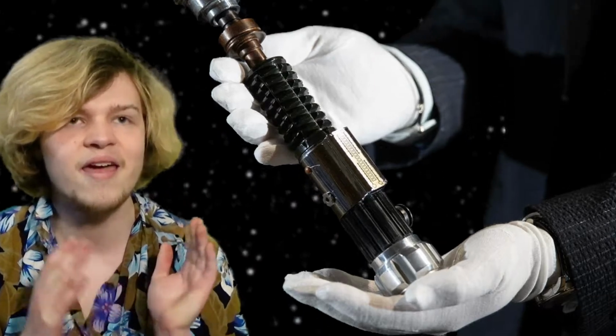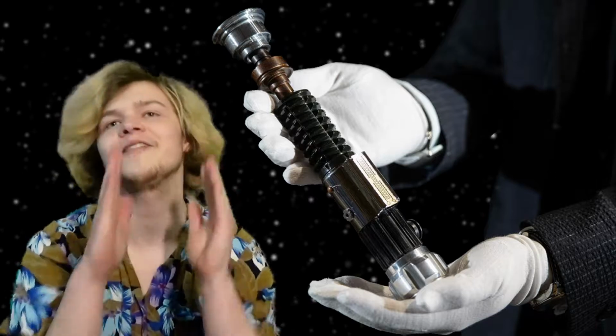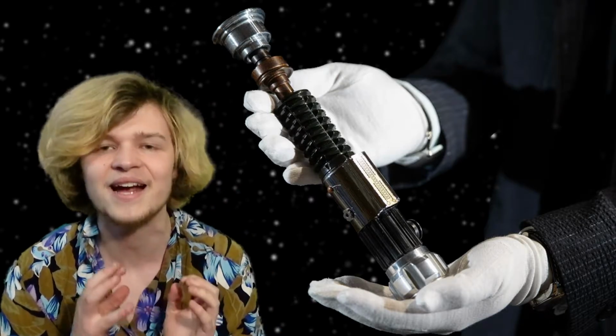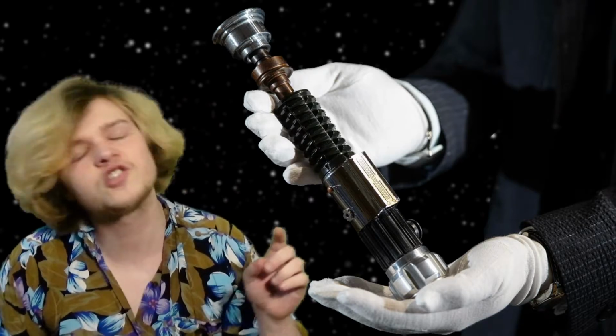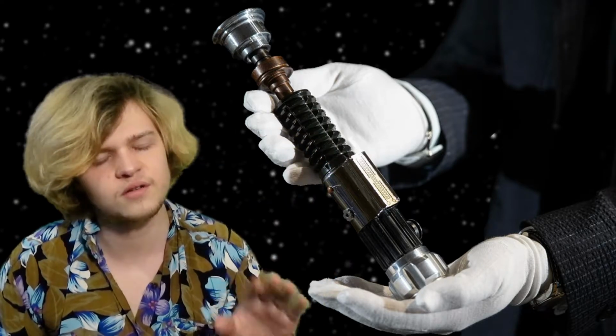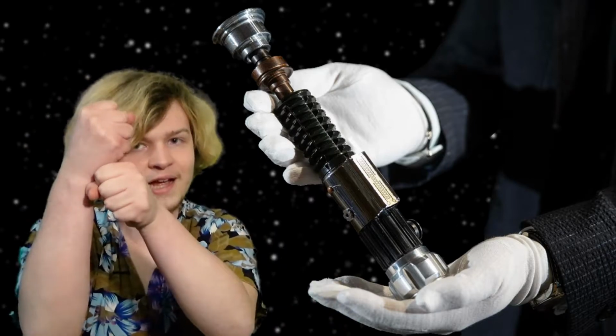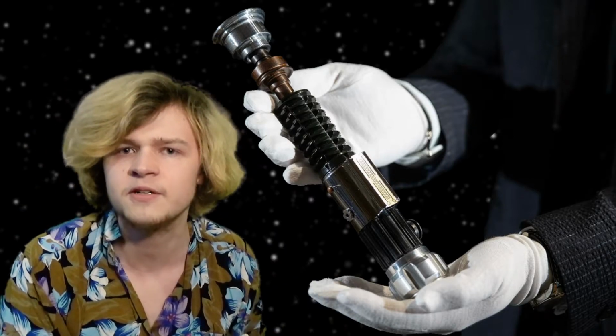For one, they fixed the pommel. They kept the same design, but they made it flush with the hilt. You can actually hold it. They also moved the activator box from the middle of the saber down towards the bottom, which is good because that means you can use both hands to grip more towards the top of the saber.